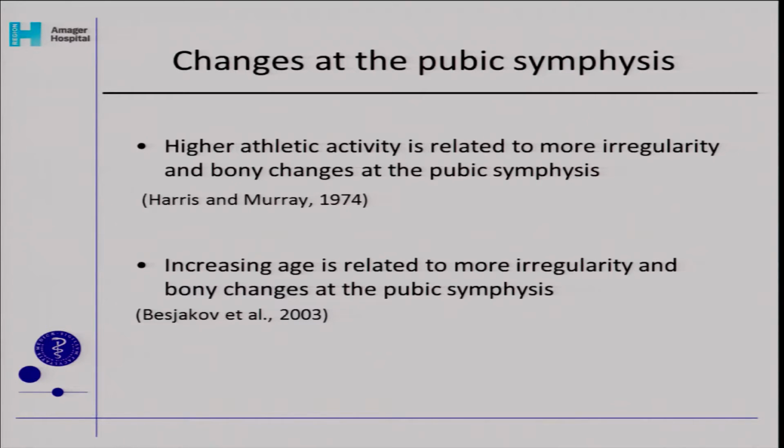the more changes they had on these X-rays. And again, showing here that increasing age was the other factor that is related to changes at the pubic symphysis. So again, we have to be really careful with some of the changes we see, because some of it might just be related to the fact that these guys are doing a lot of activity, and the other thing would be that they're actually at an increased age.